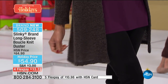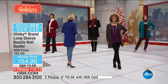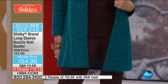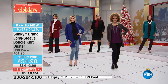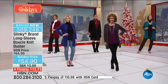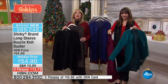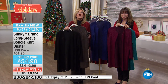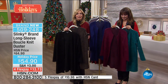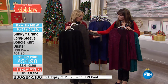And because we're domestic and because my husband is third generation in the textile business, we're always looking for those fabulous new novelty textures. A lot of times, we're working with yarn, so it takes 6, 8, 10 months to develop just a yarn to knit. And this is a really, really special boucle, beautiful duster.